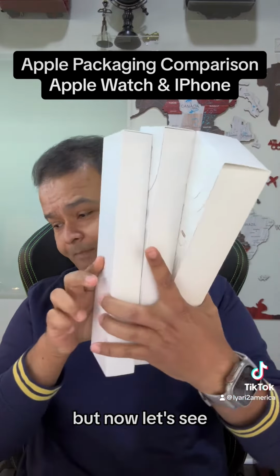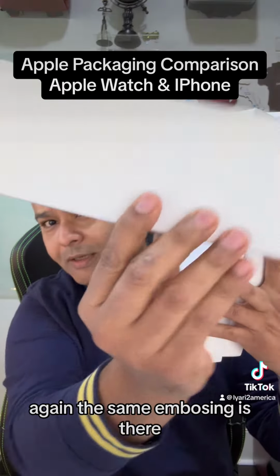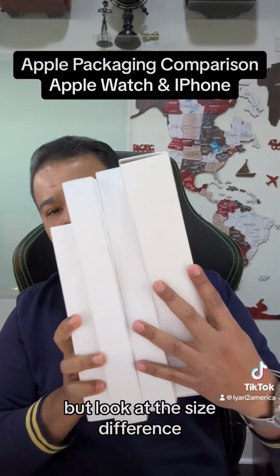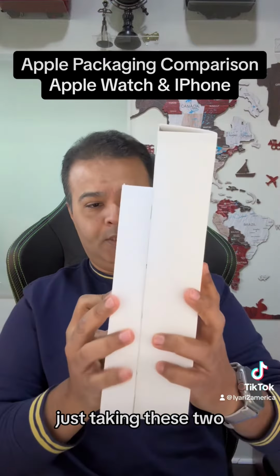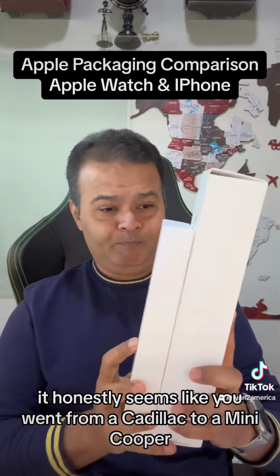But now let's see, I recently bought Apple Watch Series 9. Again, the same embossing is there, really good looking. But look at the size difference. Just take these two, like this to this. Honestly, it seems like you went from a Cadillac to a Mini Cooper.